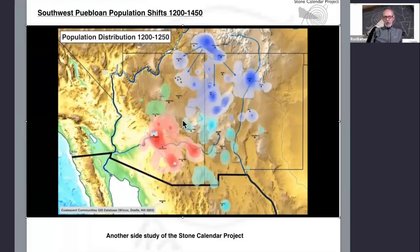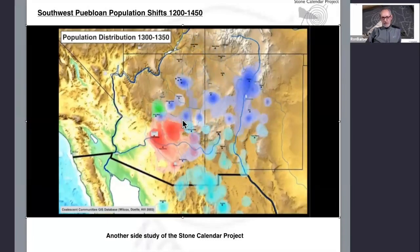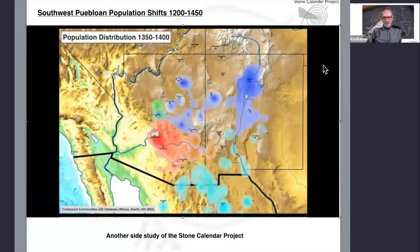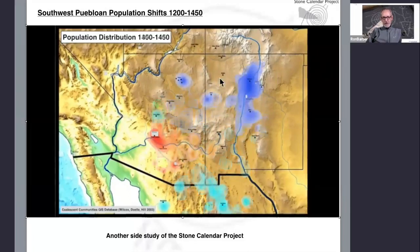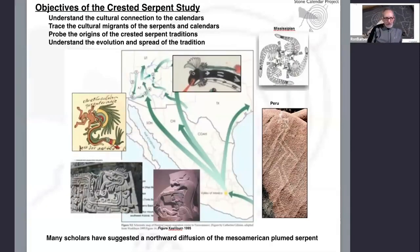And so this is the 1200s. Population is generally up north towards the 1300s. This area is completely depopulated. In the next 50 years, you can see a thinning out of the population here around 1400. And then by 1450, this is what was left over. And so there's been a lot of movement of populations during the time frame in which we're doing our study.